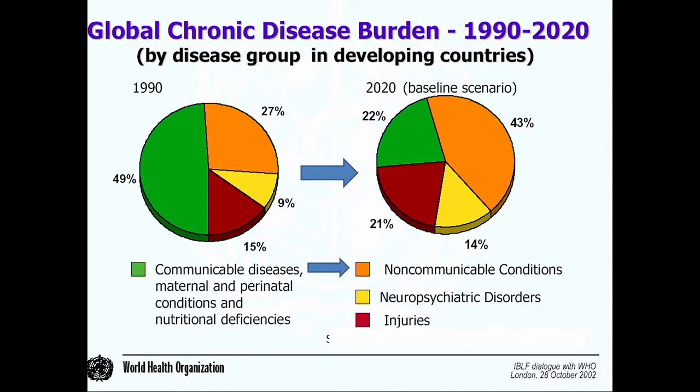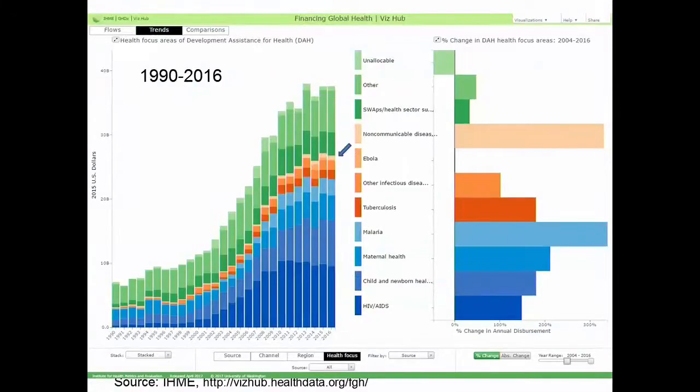And now about 75% of the burden are in these other areas. However, if you look at the funding from 1990 to 2016, my arrow is pointing to a little tan bar. That's the non-communicable diseases. Even if you look on the right at the percent change over that period, it looks really large for the non-communicable diseases, because we're going from 0 to a little bit. And this has really influenced our strategy.